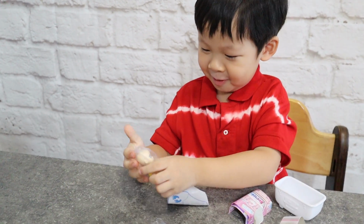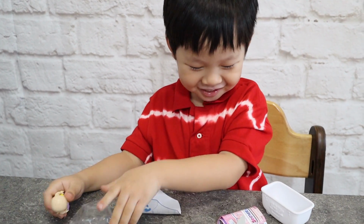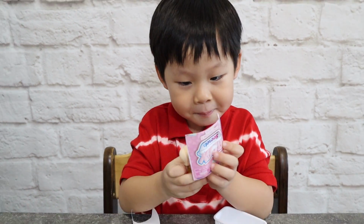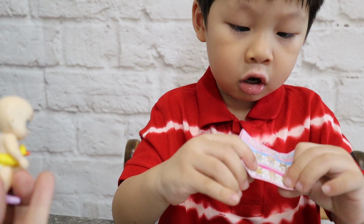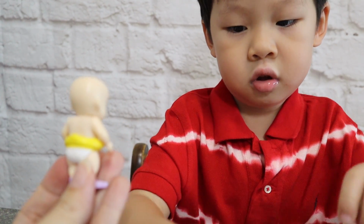What? Second baby. What? Hey, baby swimming. Baby swimming. He's wearing a ducky float. I got this. Oh, he's wearing a ducky float. Look at his feet.